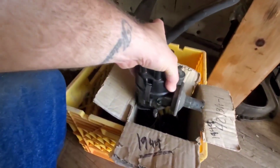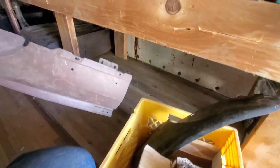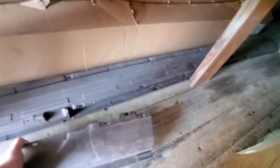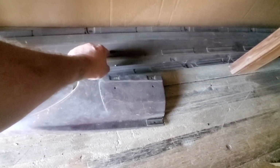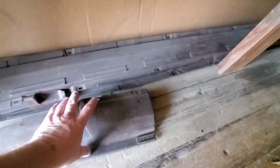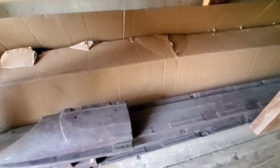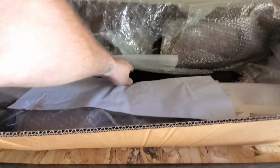And then let's see here, '49. So we get a distributor down here. I think this is actually part of the rear for the rockers, which I think goes with this. This is the rockers here, and if I'm not mistaken, this is for your trim piece to slap over, which we have. And then in this box, we have a brand new set of rockers as well.